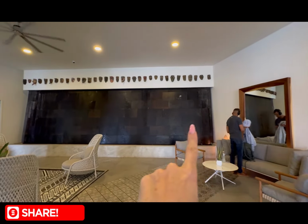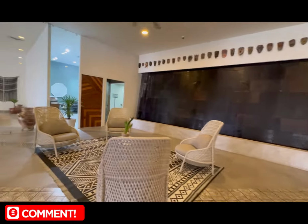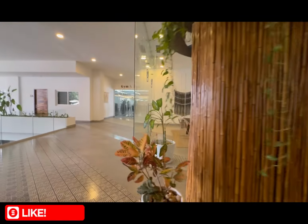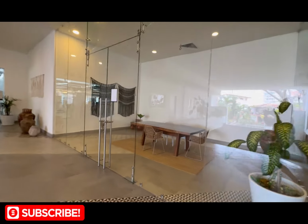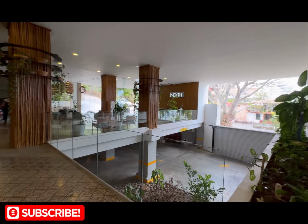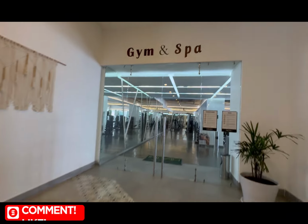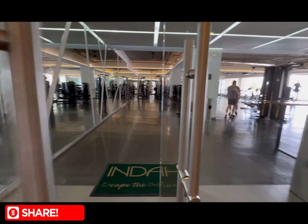This entire wall, I don't know if you can see it in the video, but this entire wall is a waterfall. Then you're gonna come over to the conference room, and then we're gonna make our way into the spa and the gym. Conference room. Everything down here is all open air. It's almost like a two level because the parking is down below. So now let's go into the gym where you can have a trainer come.